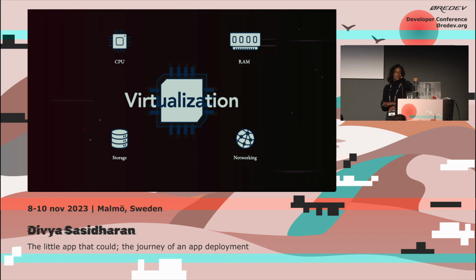Virtualization via virtual machines is a popular method. Well, it was, and it kind of still is, at least for legacy applications. It's a popular method for deploying apps if you want that complete isolation in a multi-tenant environment. The main goal here is to distribute underlying physical resources. So these are resources like CPU, memory, storage, networking, and this is what every single application will have access to.